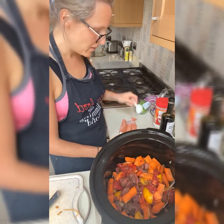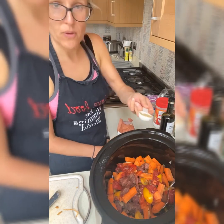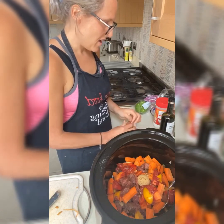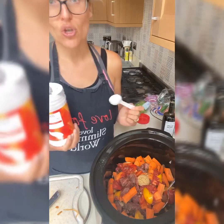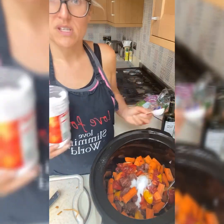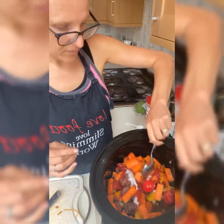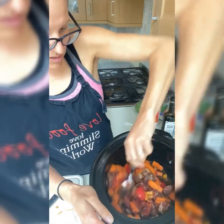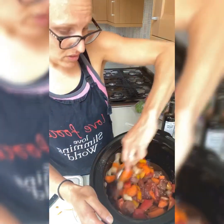I'm going to pop in 1 tablespoon of the brown sugar because I think it's going to add to the flavour. And then I'm going to add 1 tablespoon of the granulated sweetener. So that makes it like 2.5 syns for that sugar. So I've done like half and half. I'm just going to give it a good mix up. It smells amazing, doesn't it? It really does smell amazing. It's not even on yet.